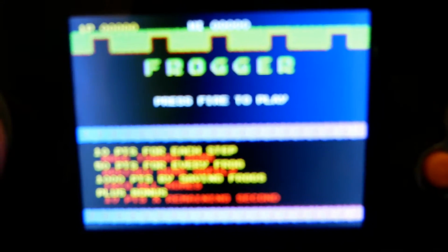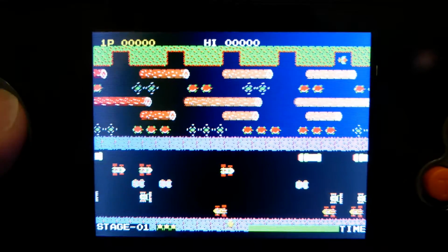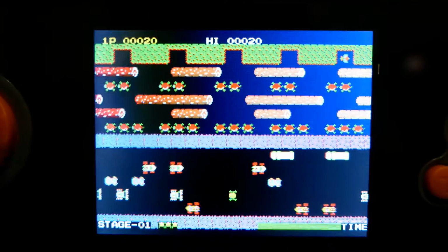This is not the Atari Frogger. Nope, they put a really good port of Frogger on here. I'm not sure where this came from, but it's a lot better than the Atari version.